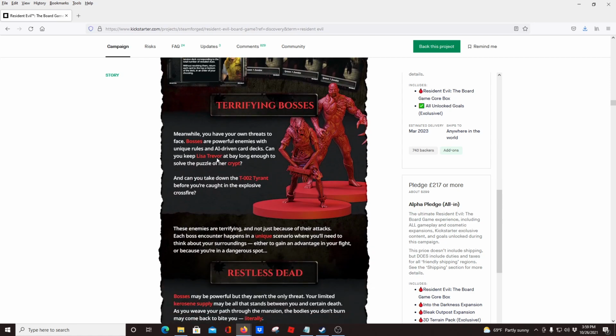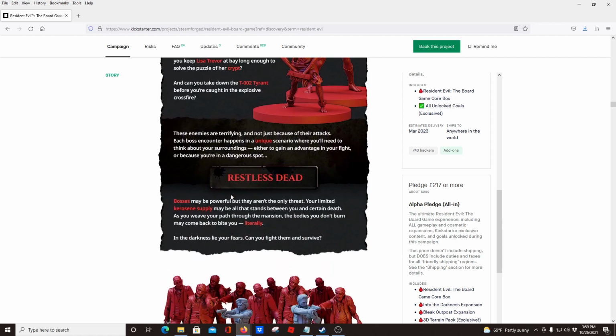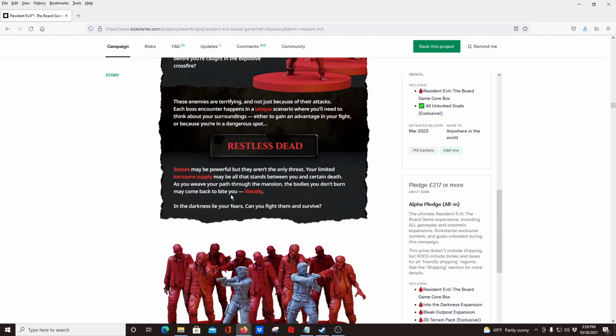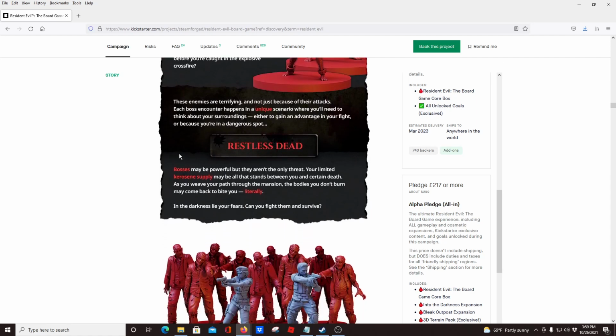Terrifying bosses. Let's see. Bosses are powerful enemies, unique rules, AI-driven card decks. Can you keep Lisa Trevor at bay long enough to solve the puzzle of her crypt? And can you take down the T002 Tyrant? Which I can't remember. Was that the final boss or not? I don't think it was. I can't remember for sure. I know you had the rocket launcher, but I think that was the bigger enemy. There's so many Resident Evils, you can't keep track of them.